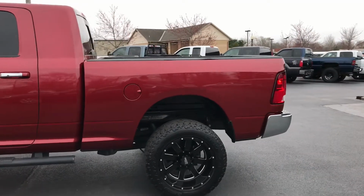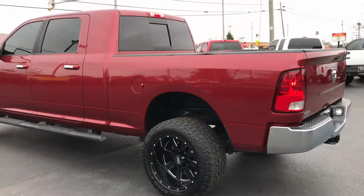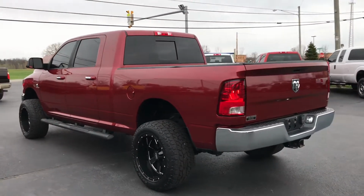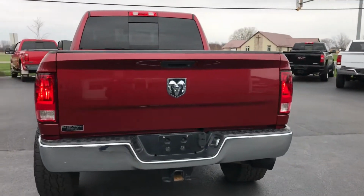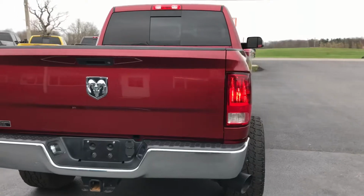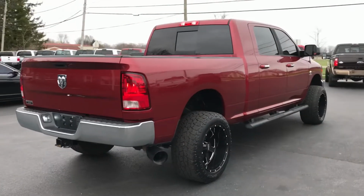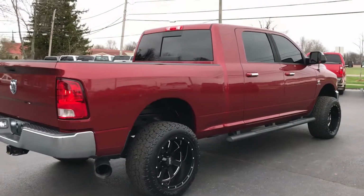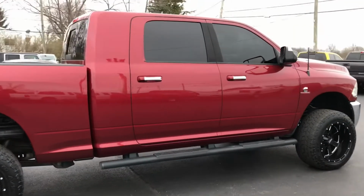This is a mega cab, it's a Big Horn package, four-wheel drive, has a 6.7 liter Cummins turbo diesel, flame red in color, and it's loaded with options. Got a power sliding rear window there. They did put, obviously, the Moto Metal wheels on it. You've got a spacer. You've got an MBRP tip on the exhaust, but the exhaust is stock.